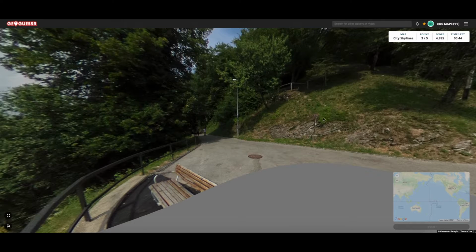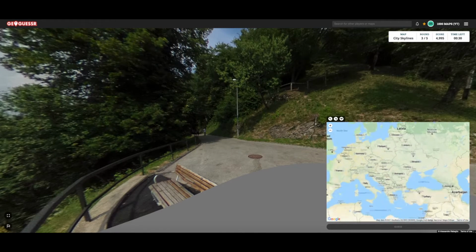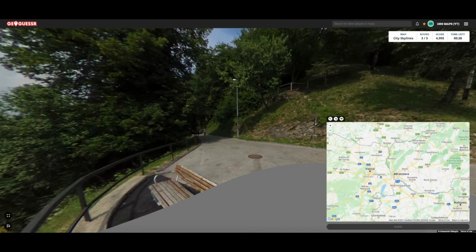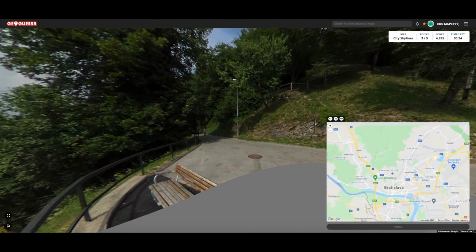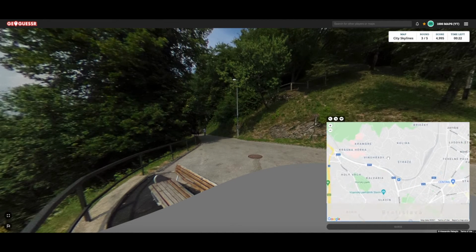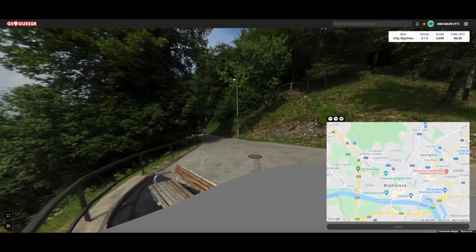Okay, there's a sign there. It kind of feels like a European sign somehow. I feel like we could be above like a big Central European city. Maybe not Vienna, but something like that. Budapest or Bratislava. Maybe it's Bratislava. Do they have some hills up here? They do. They do have some hills. Just residential areas.